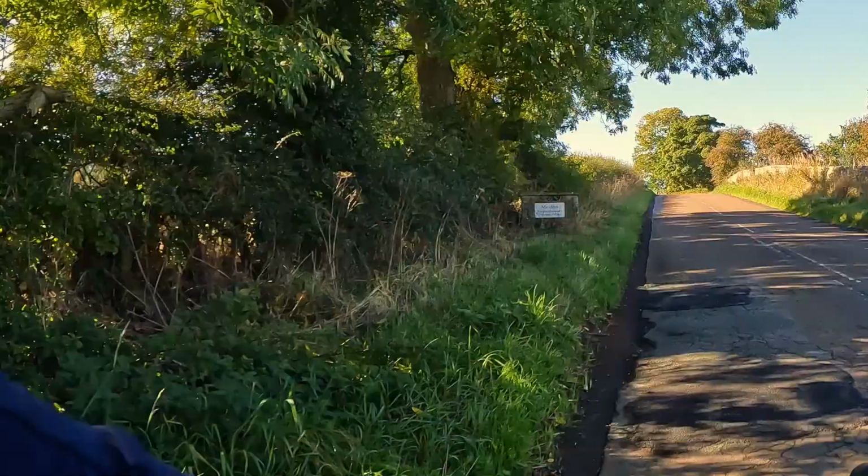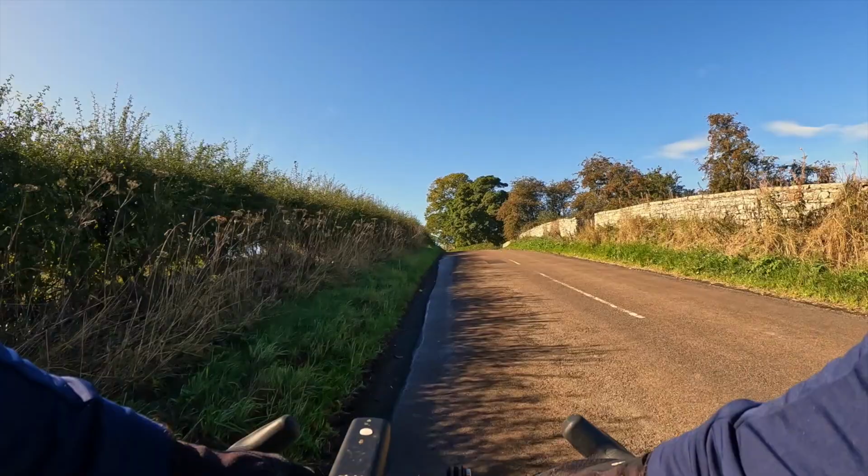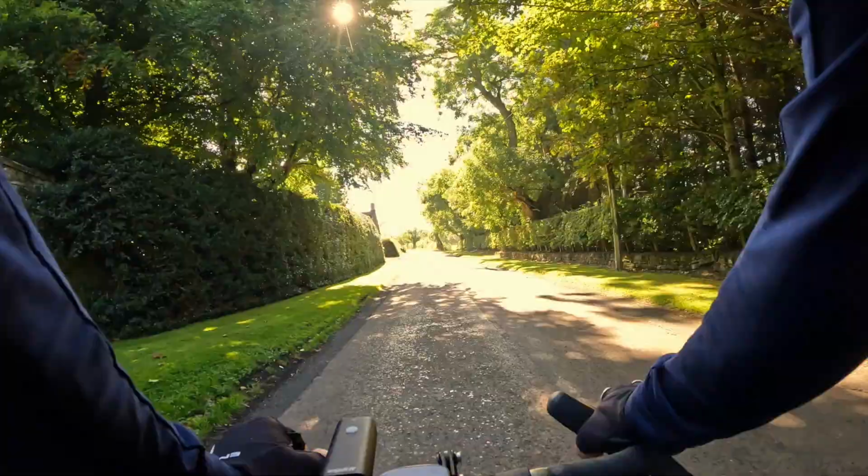Northumberland's Thankful Village. Now, Thankful Village is where everybody who was conscripted during the First World War came home.